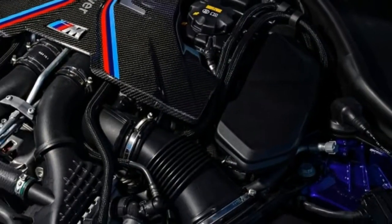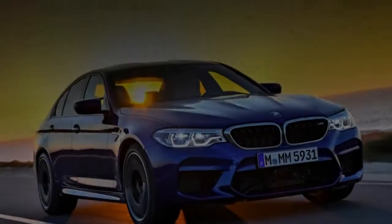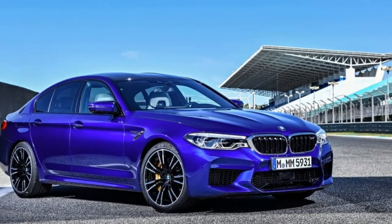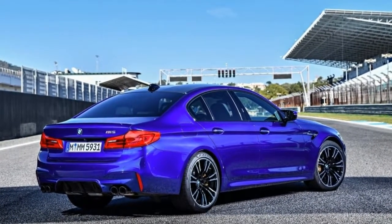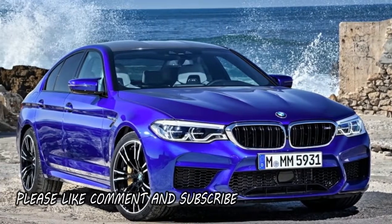From abrasive inline-6s, to naturally aspirated V8s and V10s, and all the way to today's twin-turbocharged beasts, the BMW M5 has always shared one defining characteristic: rear-wheel drive. That's no longer the case, and purists are raising their brows. After all, big power plus rear drive equals smoky tail antics of the first degree. To those eyebrow archers, we have good news.